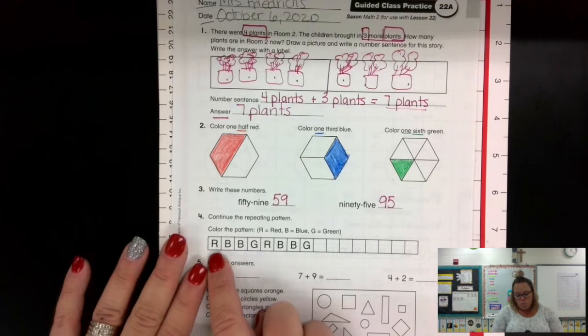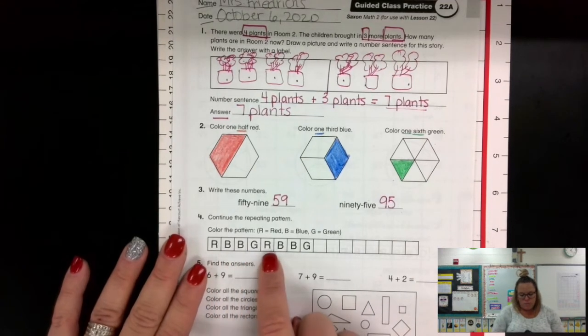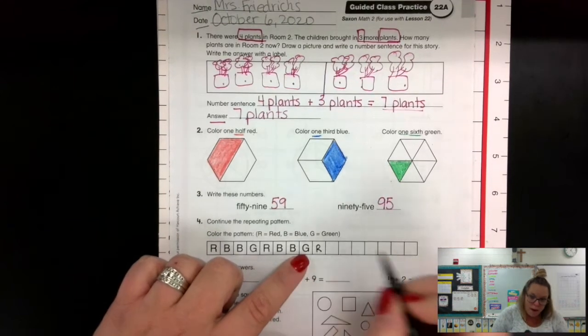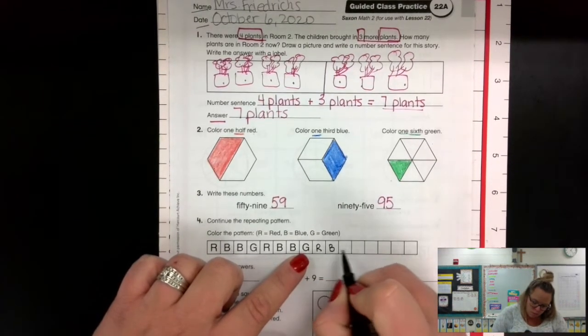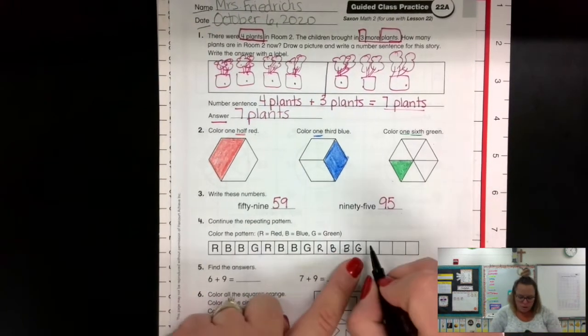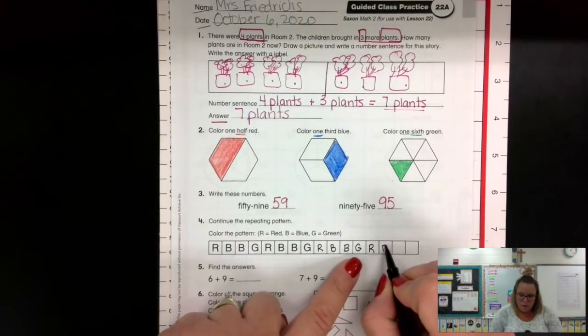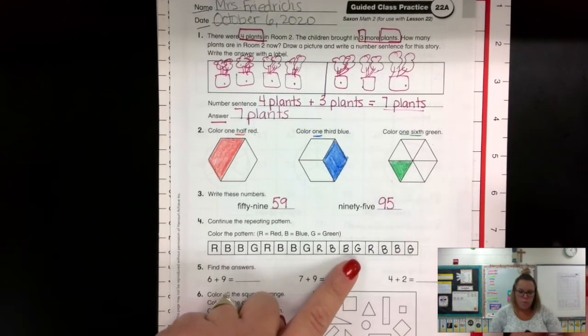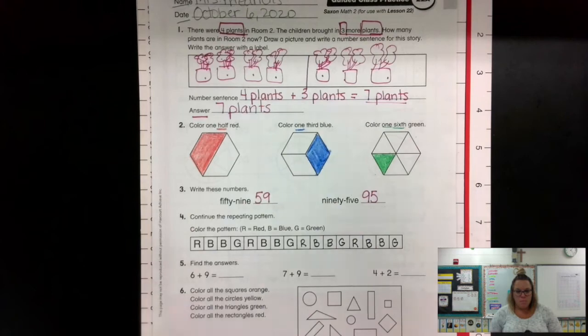Continue it first. Red, blue, blue, green. Red, blue, blue, green. Red, blue, blue, green. Red, blue, blue, green. Okay? Now that we finished that, we need to color it.